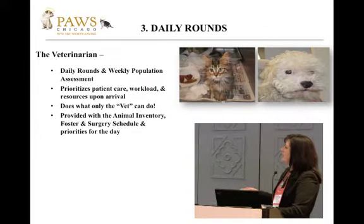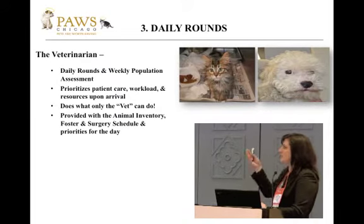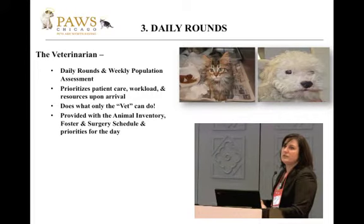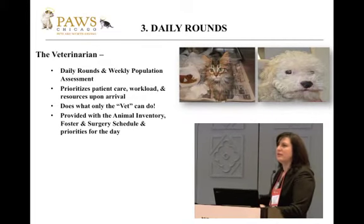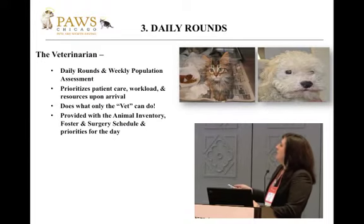Provided with the animal inventory, foster, surgery schedule. I'll have a few pieces of paper that give me an inventory of where the animals are, at Abbott, ACC, and down in the clinic. I'll have an inventory of who's here and where they're at. I'll have a surgery schedule of who needs to be cleared for surgery that morning. Usually we try to have them done by noon, so the surgeon knows we're not bringing animals down at 3 or 4 o'clock, and they've already started on cats, and they do dogs first.